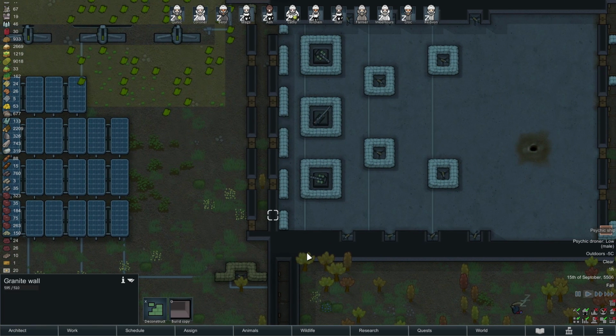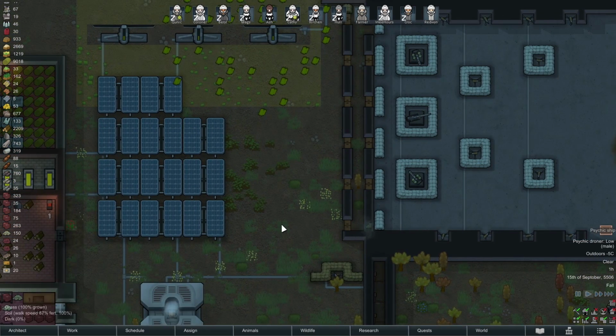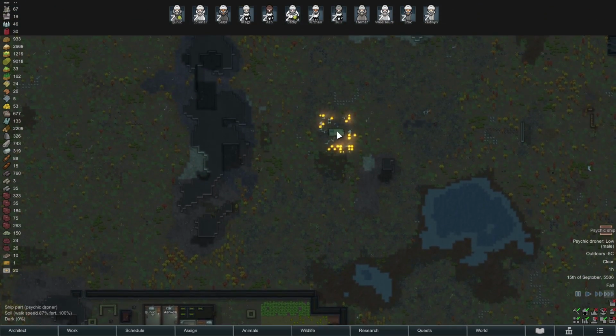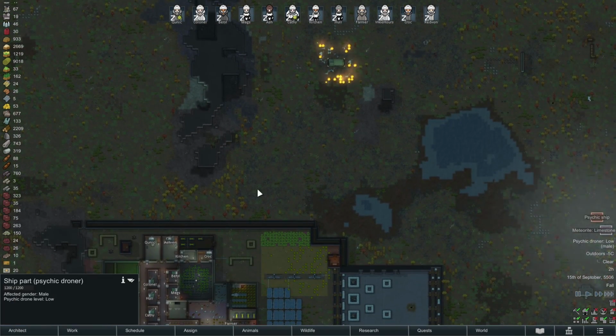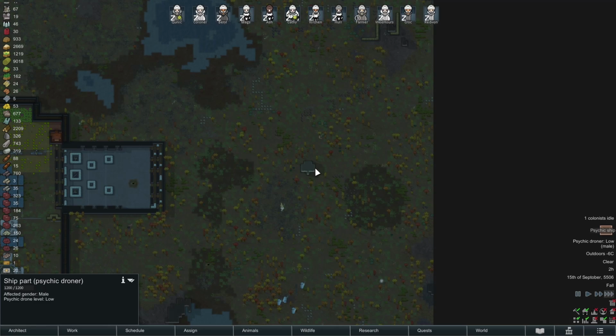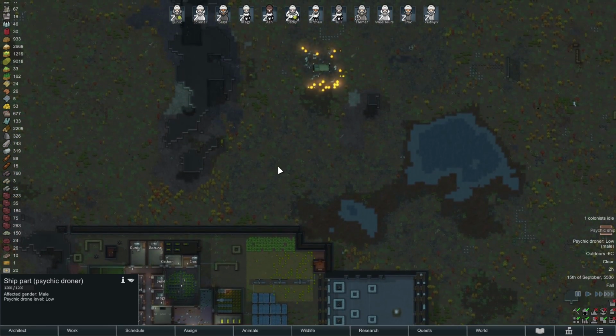We can have a little look at this as well. So what have we got? 1, 2, 3 and a door. So 1, 2, 3 and a door. We need to put a door just here. Right, deconstruct that. Let's get a door in over here when everyone wakes up. So yeah, what's the psychic ship doing? It's affecting males, and a limestone meteorite has crashed over there. Good. That's exciting. Yay for the limestone meteorite.